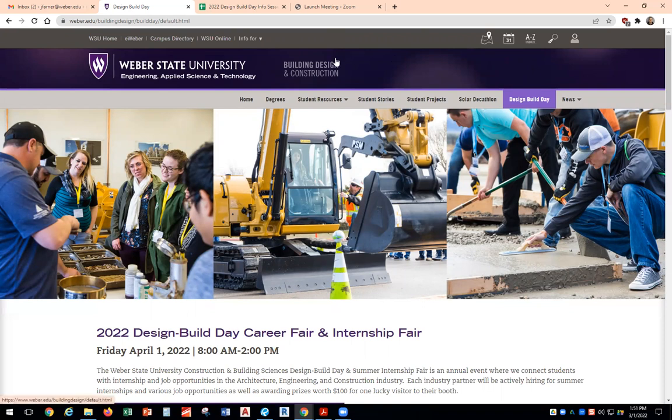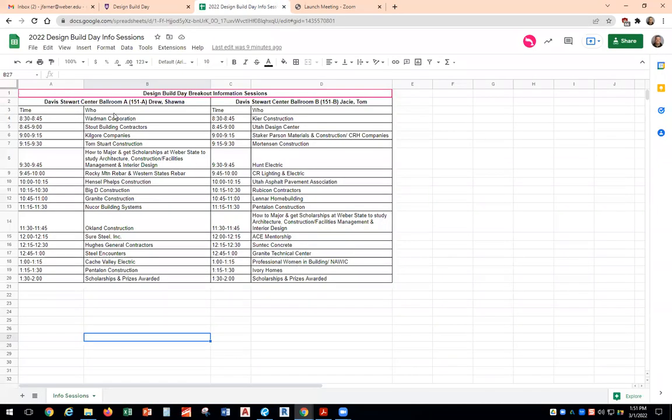We look forward to having you on Friday, April 1st. Please plan to come at 7 a.m. to get set up. We'll be setting up our tables and the booths and getting everybody arranged. And we'll start seeing students as early as 8 o'clock. And we'll have our presentations or our information sessions starting at 8:30 and going every 15 minutes until 1:30.